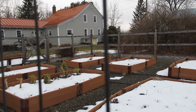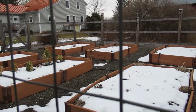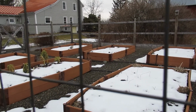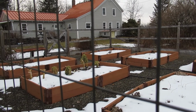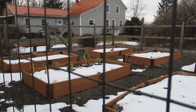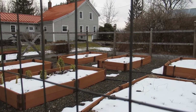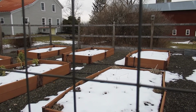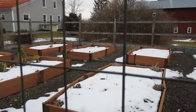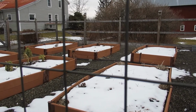Tip number 2, continue to fine-tune your garden plan. This is my vegetable garden in the wintertime, and as you can see, there's still some kale plants in there that we didn't finish and we haven't removed yet, but we'll have to get to those when it's not freezing. And it's a good idea to rotate the types of plants that you've had in the previous year. That way, hopefully it will outsmart the bugs.